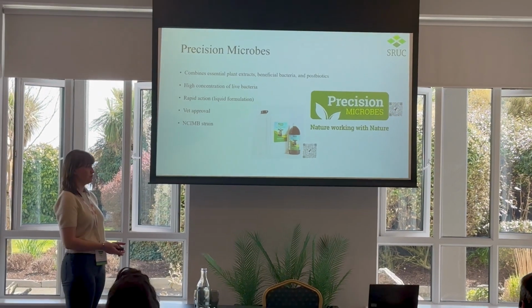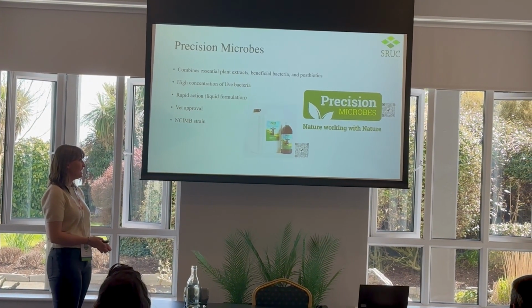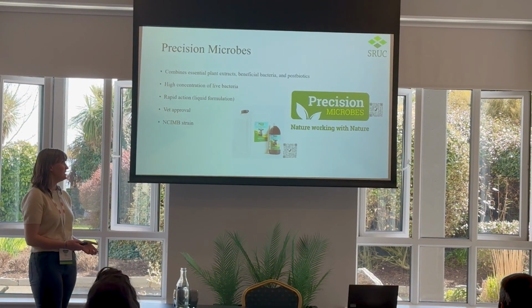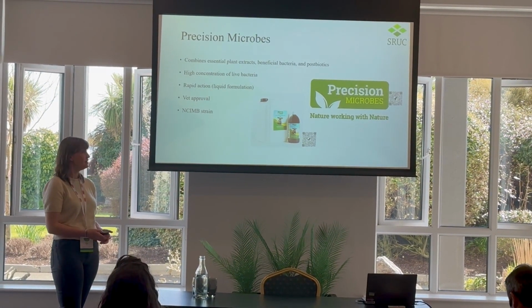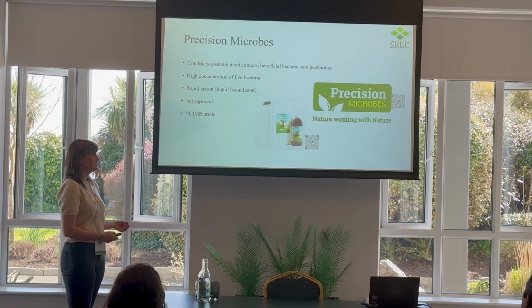This was really important to me because I only had 14 days to study the calves. I needed a liquid formulation, not a freeze-dried probiotic. It was vet approved, and it contained NCIMB strain, which is used in piglets right now to improve their gut. And also, I just really like the product because it was liquid.